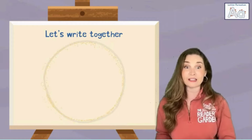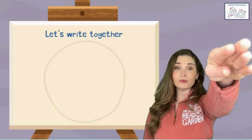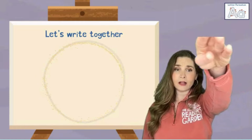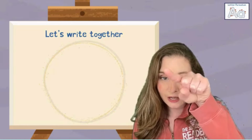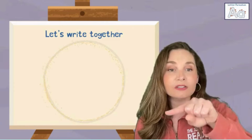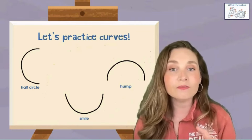First, we're going to skywrite our circles. So take your whole arm out in front of you, take your whole arm and trace all the way around, back to the top. Now, we're going to do some small tracing. I'm going to go to the top, trace around, and back up to the top. You can trace those circles as many times as you would like to, and you are welcome to pause the video.